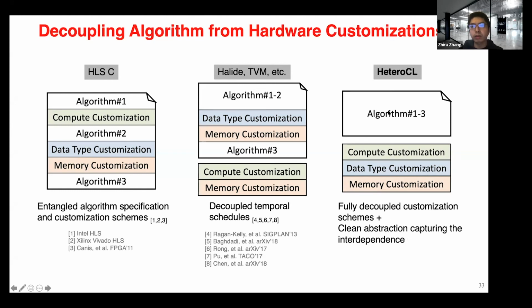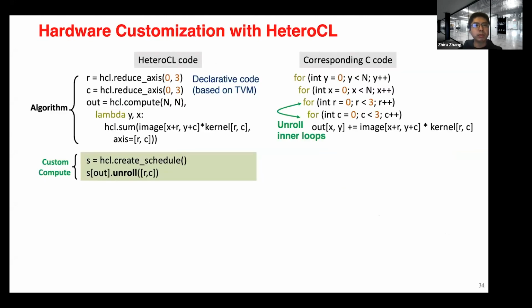Hopefully this gives you a good overview of what we are trying to do with Hydrocell. So let me show you an example. Again, this is a very simple example: a 2D convolution. With Hydrocell, we can do declarative programming or imperative programming. I'm showing declarative code here. With a lambda function and two reduction axes, we are reusing the TVM syntax for the declarative code. This basically corresponds to a 4-level loop nest.